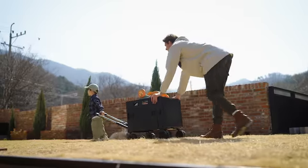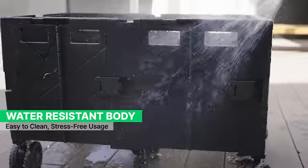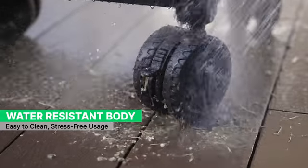Bidding farewell to stuffing items into a dirty cart. With a water-resistant body and wheels, Titan Cart is hassle-free to clean.